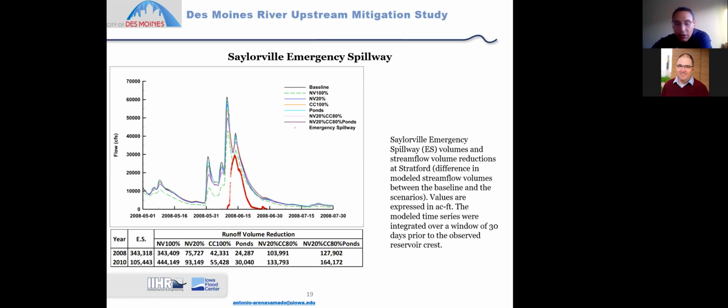So the ideal operation of the spillway will prevent that at all costs. The ideal case is to always have controlled discharges passing downstream from the reservoir, as opposed to uncontrolled discharges. That is what the emergency spillway does. And I estimated the volume reduction using all the results that I presented before, selecting an integration window of 30 days prior to the activation of the emergency spillway.